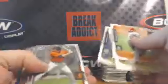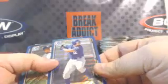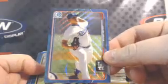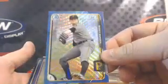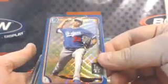Oh, we still got packs left for that case hit. 8 packs left for that case hit. We got a wave pack again. That second wave pack. Joey Gallo Mini. Frank Schwindel for the Royals. Julio Urias for the Dodgers. Buddy Borden for the Pirates. Every time I see this card, I think it's Garrett Cole. Jose De Leon for the Dodgers.